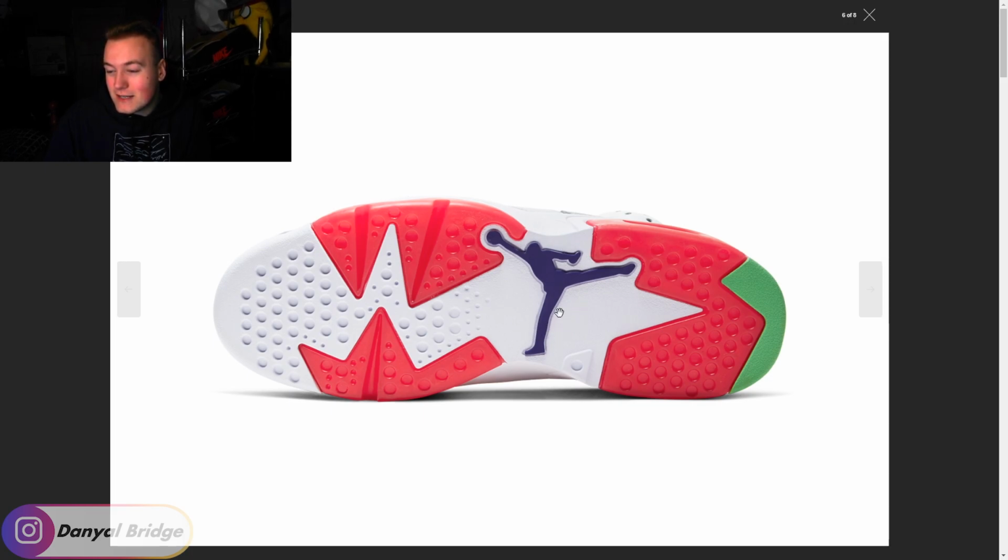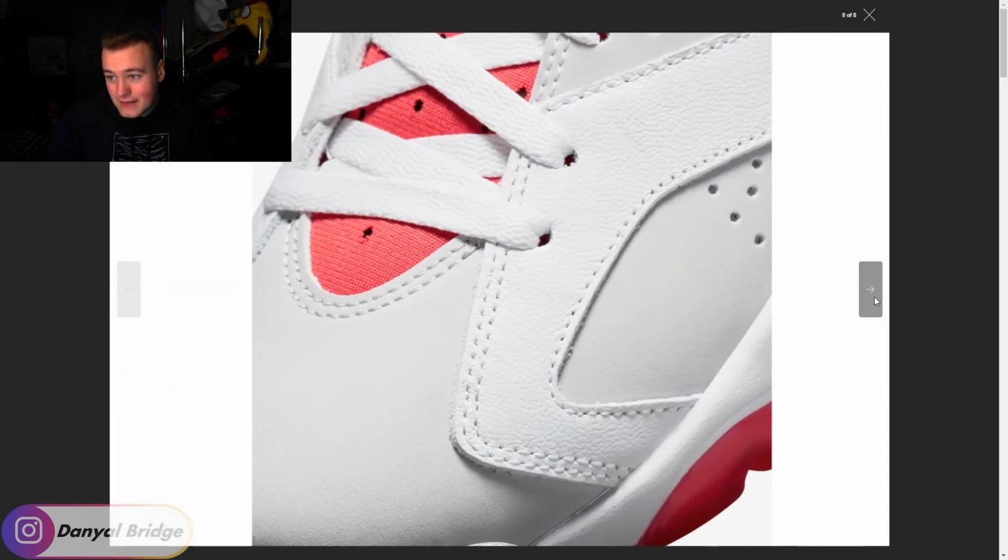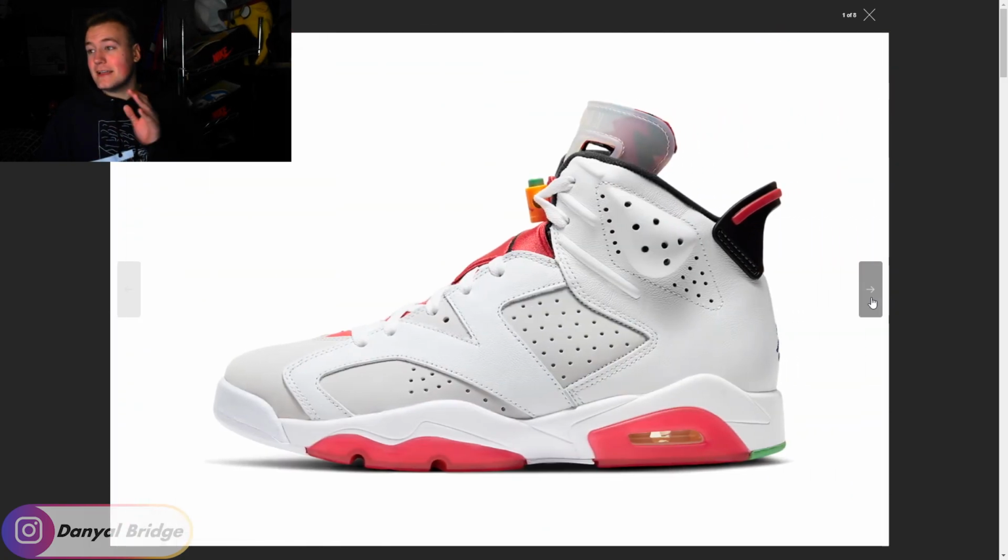Jumpman on the bottom of it, done in purple as well with a bunch of color. It's nice though. Yep, that's all the images that we have. It's a solid shoe.